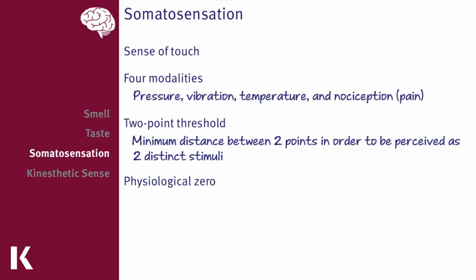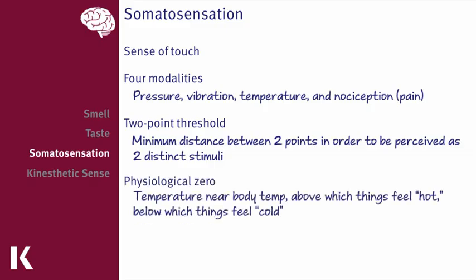There's also physiological zero, which has to do with our ability to detect the temperature of the objects around us. Now, our skin is at our body temperature. So when we touch an object and we determine that it's hot, that means that that object is hotter than our body temperature, and if it's cold, then that object is colder than our body temperature. So we zero out our temperature scale, if you will, right around our physiological range.